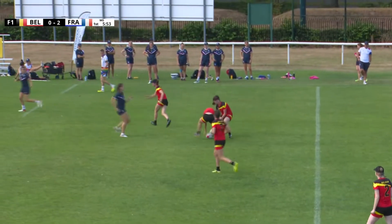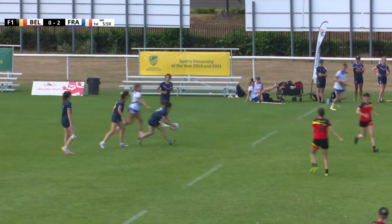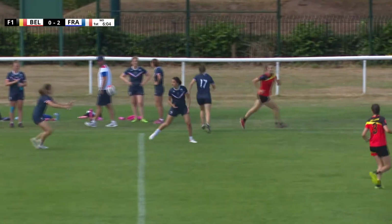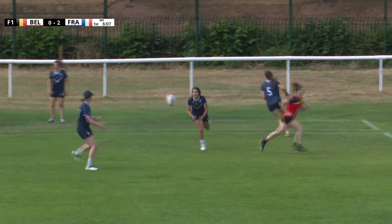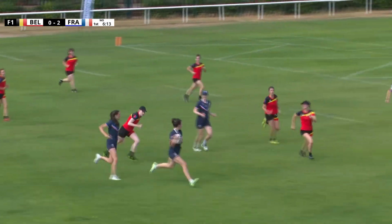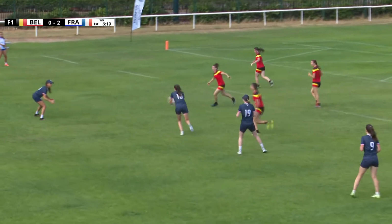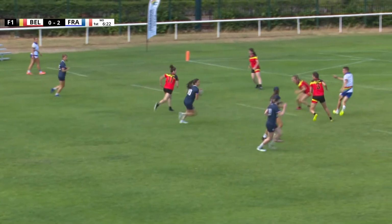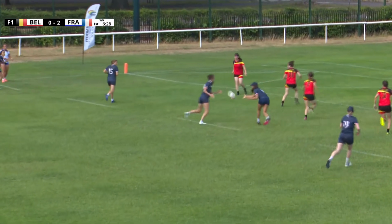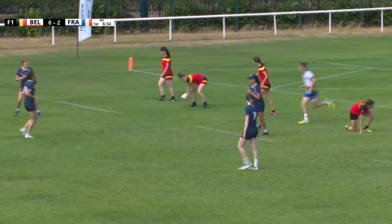Over halfway, but really not penetrated this French defence yet. And once again, they've turned it over for six touch. This is again a really good drive once again by the French. This seven metres out, as France look to try and score their third, but it's a fumble.